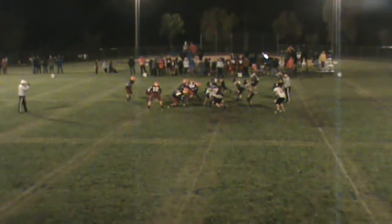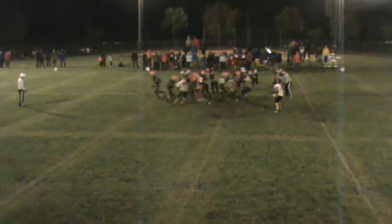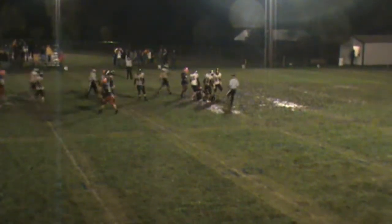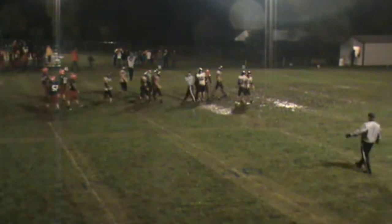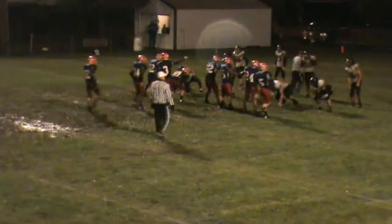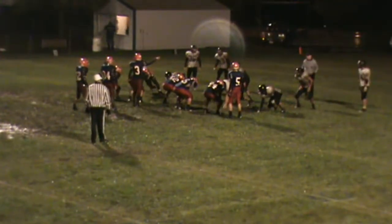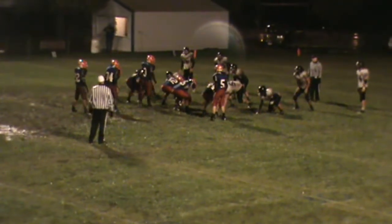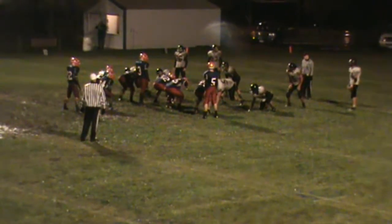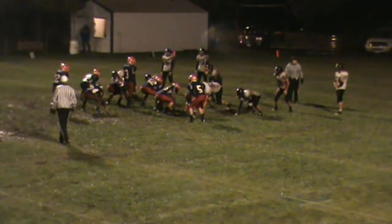As the fourth quarter gets underway here, the Blackhawks have a first down, fresh set of downs here from their own 38-yard line. Back to the quarterback, Davis under center. Nope. Finally brought down out across the 40 at about the 41, brought down by a combined effort of two or three Patriots there.